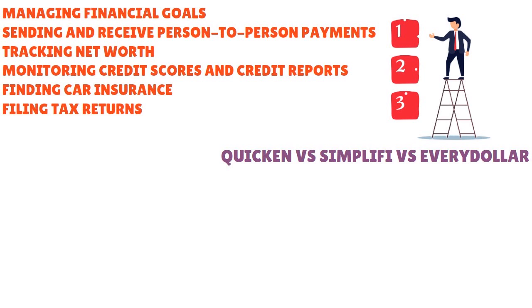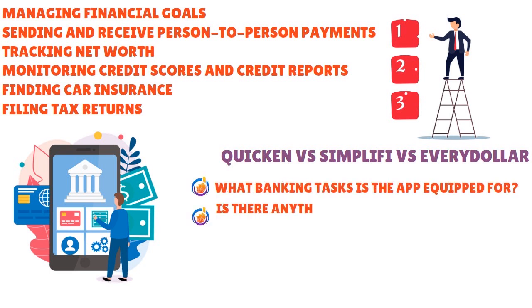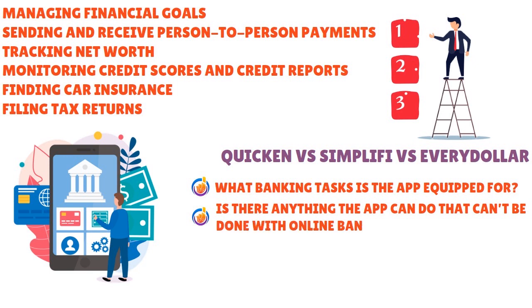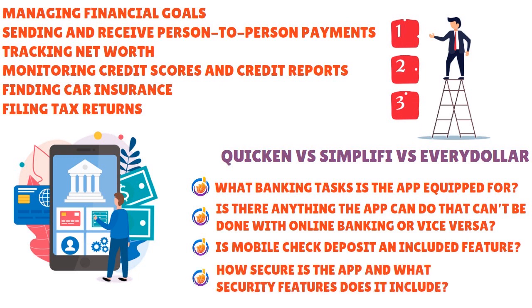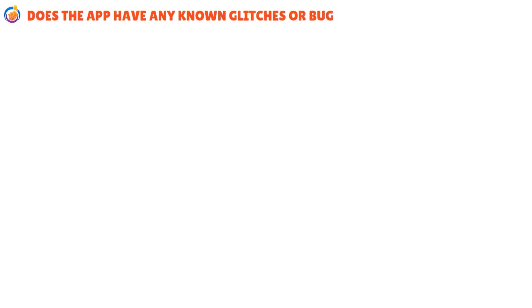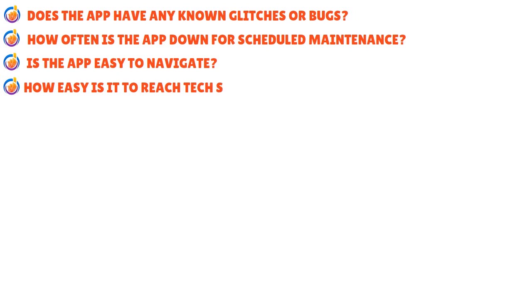Okay. And the thing here is that if you're looking for a mobile banking app or a personal budget app, think about the task that you want the app to do for you. Is there anything the app can do that cannot be done with online banking or vice versa? Is mobile check deposit an included feature? How secure is the app and what security features does it include? Does the app have any known glitches or bugs? Think about those things. And how often is the app down for scheduled maintenance? This is an important element also. Is the app easy to navigate? How easy is it to reach tech support or customer service? Those are elements you want to pay attention to.